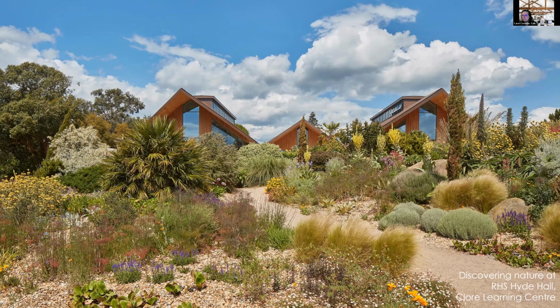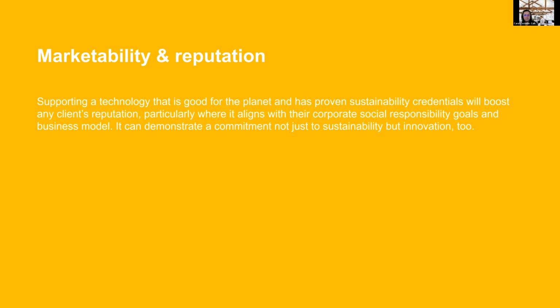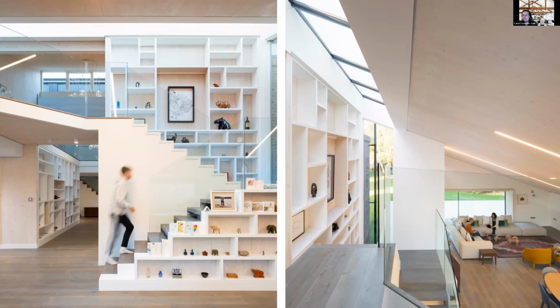But timber was a great choice for them because they needed to build quickly in between visitor seasons to get these buildings up. And they've got a great ambiance. And for the Royal Horticultural Society, which is all about plants and nature, building out of timber was a no-brainer. They wanted to use something from the plant kingdom to make their buildings out of. And then there's a home that we did in the Chilterns, which is a lovely private home, but it's all CLT structure, and it gives the interior of this house a great feeling of warmth and craftsmanship. And we applied a sort of white wood wax to this timber to keep it light and airy.